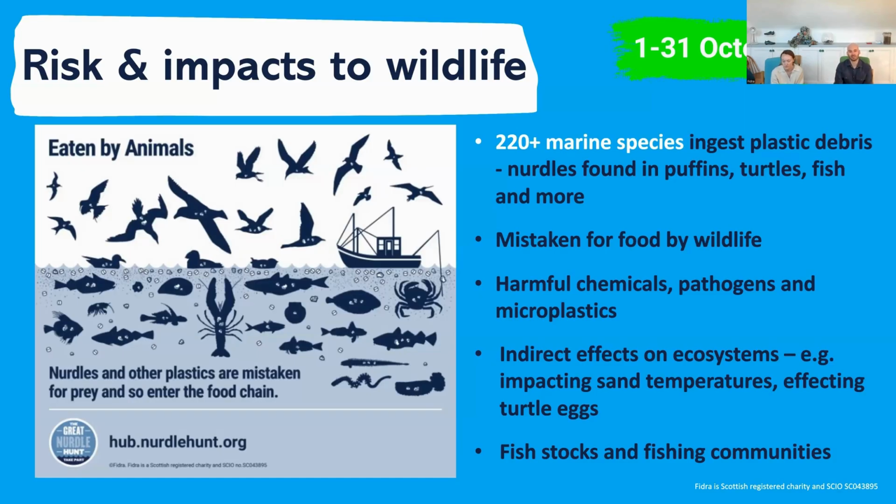There are also indirect impacts of nurdle pollution. One of them, for example, is that nurdle pollution can impact the temperatures of sand on beaches, which can have consequences for turtle eggs and turtle nesting. We have also seen, following nurdle spills, that fish stocks can be greatly impacted, and this can then impact communities who are reliant on those fish stocks for their livelihoods, as well as impacting other industries such as tourism. So it really is a wide-ranging impact from nurdle pollution.